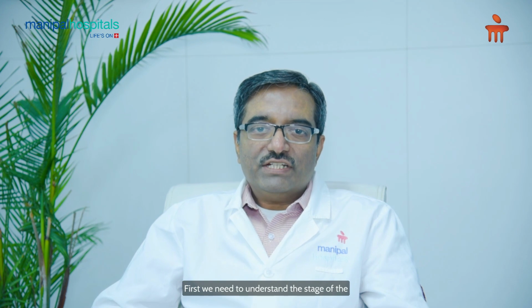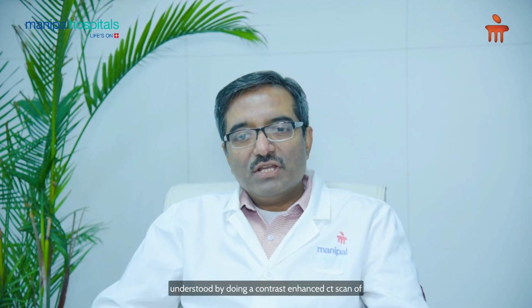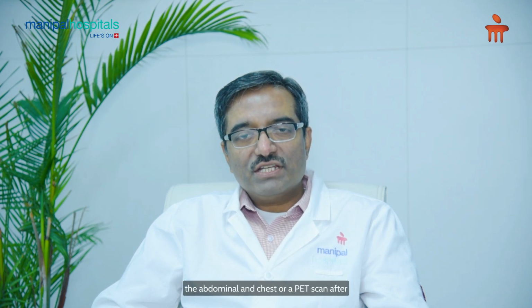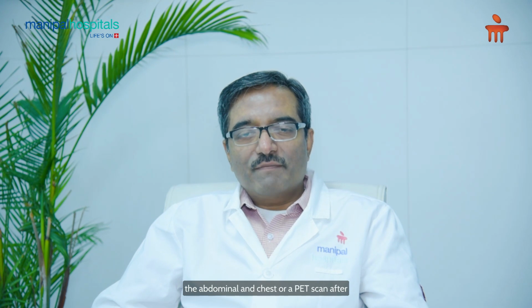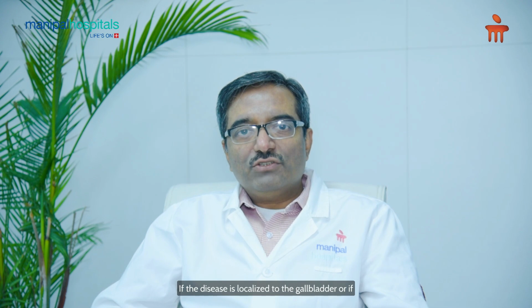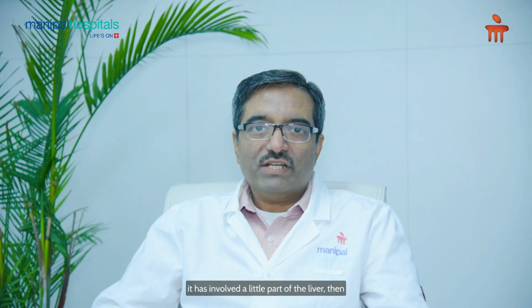Now, what is the treatment of gallbladder cancer? First, we need to understand the stage of the disease. And the stage of the disease can be understood by doing a contrast enhanced CT scan of the abdomen and chest or a PET scan. After understanding the stage of the disease, if the disease is localized to the gallbladder or if it has involved a little part of the liver, then the first step is a surgical resection of this tumor.